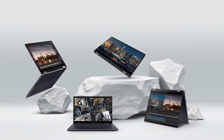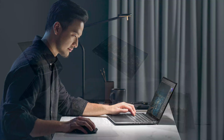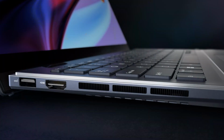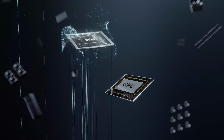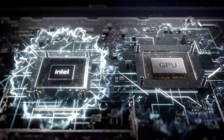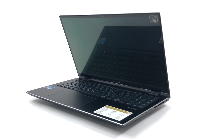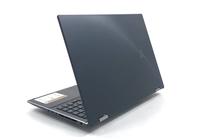The Zenbook Pro 15 Flip is a device for every serious creative professional that wants his technology to speak just as much as his work does. It's an elegant machine that doesn't shy away from being very powerful while bringing the benefits of the Intel Evo platform, including Wi-Fi 6E for fast speeds. All in all, it feels like a complete package that can work hard and have fun in one device.